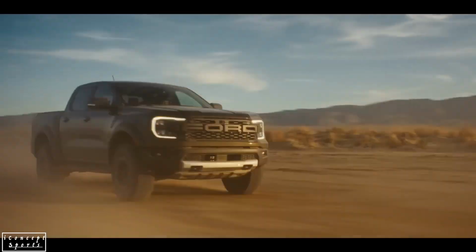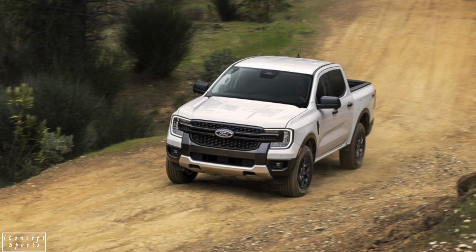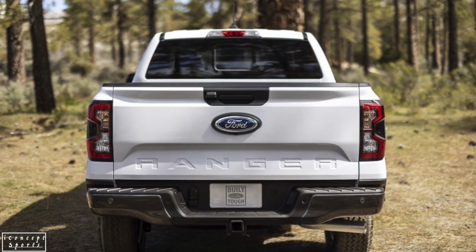2- and 4-wheel drive systems are available, but the latter doesn't come with a locking rear differential. We wouldn't be surprised to see that offered on an upcoming, yet unannounced, Tremor variant.